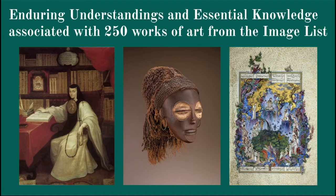These ones here are ones that I knew nothing about until 2016 when I started teaching them. And so students get to learn, and even teachers, I feel like we get to learn a lot of pieces that maybe aren't as obvious. So like learning about Sor Juana, the feminist nun from Mexico in the 18th century, to African masks, to a Persian manuscript that functions as a Shahnameh. So again, these are all things that I learned as well. So students will learn the set 250 pieces.